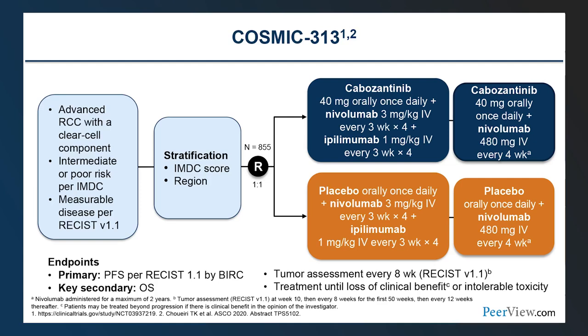So this is COSMIC-313, which asked the question, if we add cabozantinib to nivo-ipi in patients with intermediate risk, poor risk. The primary endpoint of the study was PFS. This is the study design. It's cabo, the 40 milligram, not 60 milligram, 40 milligram daily dose, plus nivo 3 per kilo, and this is the induction, and then the placebo for cabo, and then the same dose schedule for nivo-ipi. And then if patients respond or have stable disease and no toxicity, they continue on the maintenance with cabo plus nivo, as you know, the dose schedule that you're aware of here, versus placebo.